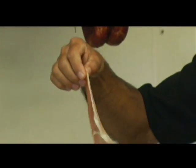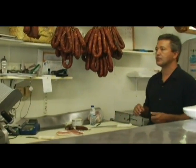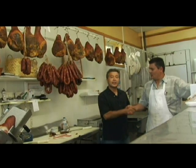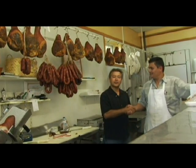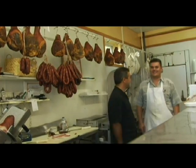You can put it in soups, caldo verde. You can put it in a sandwich, and we're going to show you some meals on how to do that. There you have it. Thank you very much, Paulo. We're going to take some pork back to our kitchen. We're going to show you how to cook up some very authentic Portuguese meals. Thank you very much. Let's go.